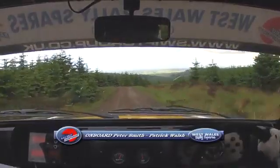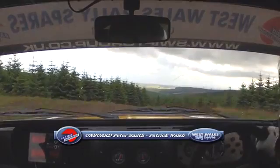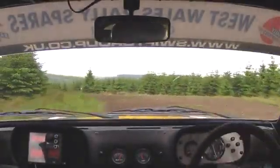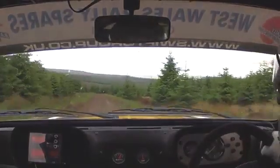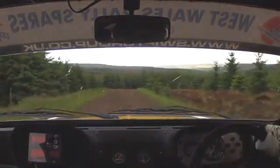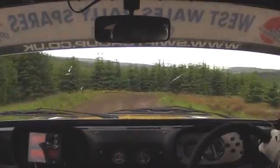3 right in, long of a crest, and a sudden 6 left. 170 down mid. 6 right in. No, we're going to have to stop. Okay, 6 right in. We have no engine.